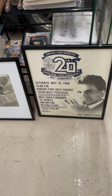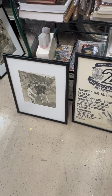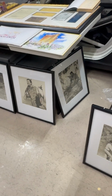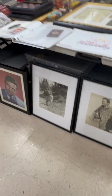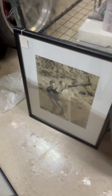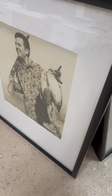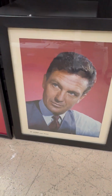Robert Stack was a famous actor. He was in Unsolved Mysteries in the 1980s, a pretty popular TV show. He did a bunch of segments on Vegas, but we actually acquired a pretty large collection as a part of the museum, ironically, a lot of these vintage photographs. They were sold, I believe, at an auction a while back. I just don't know if it was a Julien's auction or what, but I think it was probably a Julien's auction. These are some really fantastic early photos.